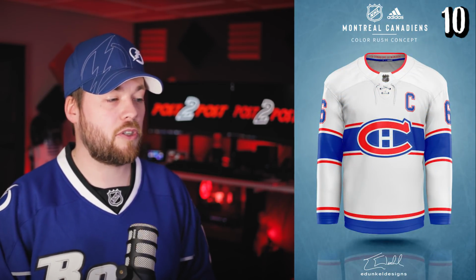Number 10, the Montreal Canadiens. Now, this isn't a revolutionary design or anything, but I think I ranked it so high because, I mean, I am a Montreal Canadiens fan. I'm wearing Tampa now, but I am, you guys know, a Montreal Canadiens fan. This is exactly what the white jersey should look like, in my opinion.